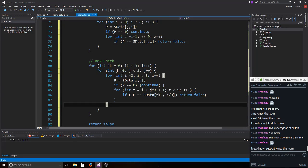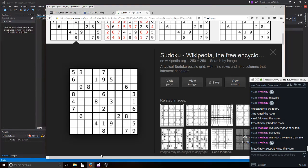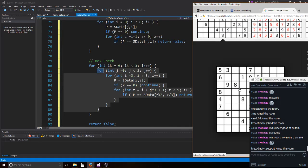So we invented a number that goes 3 times. If we keep this code like this, without changing this part of the code, I'm trying to make an educational code on how to solve Sudoku. If I didn't change the code in here, it would check this box 3 times. But what if we move the I by this number?